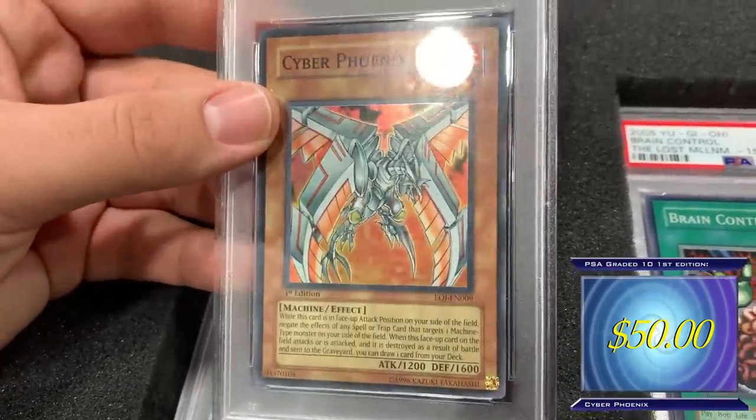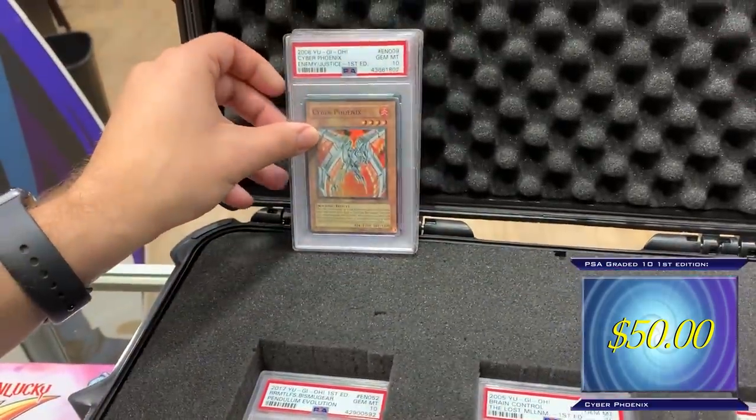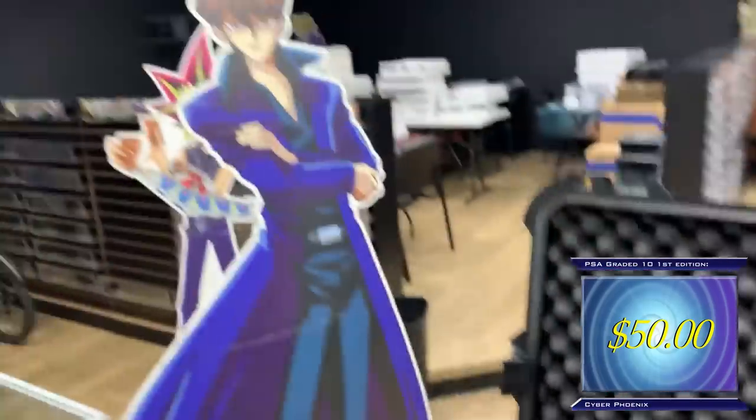And yes, these cards do come ultimate rare, but man, when they're ultimate rare, they are hard to find. And I don't know if Kaiba wanted to show off ultimate rares today. This was more about a select few cards inside. And Brain Control.